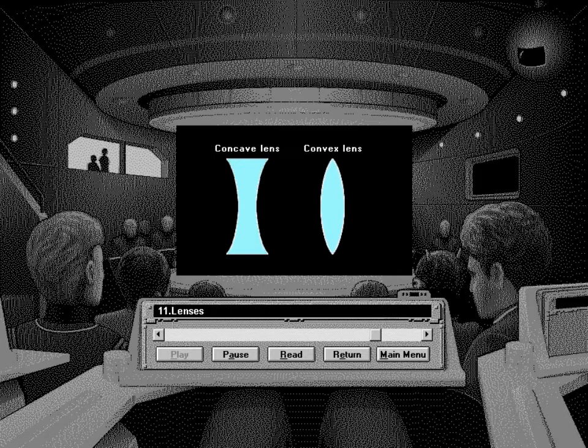As with curved mirrors, there are basically two types of lenses, concave and convex. Concave lenses have saucer-shaped surfaces and are thinnest in the middle. Convex lenses have the opposite shape, being thickest in the middle. These two types of opposite-shaped lenses are also optical opposites. Because of the different curvature of the lens surfaces, light is bent in different directions as it passes through the two types of lenses.